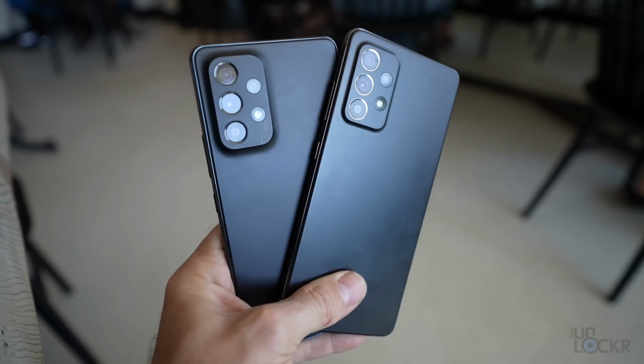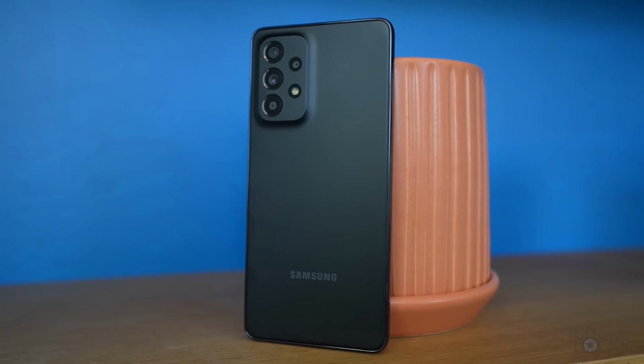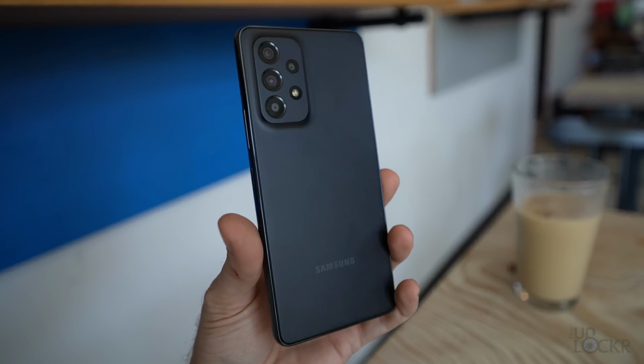All right, while we're here, let's touch on the styling of the phone. Now I've said this about the A52, and I feel the same way about this very similar A53, and that's that it feels more premium than the pricing and the plastic back would suggest. There's just something about it. It feels nice in the hand. It's just more solid than you expect it to be.